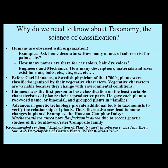So I believe Preston Bryant spoke to you about taxonomy already, right? Yeah? Very good. So that'll shorten my program today tremendously because I used to have to do all that. So he explained the whys of classification and taxonomy, why it's important, right?